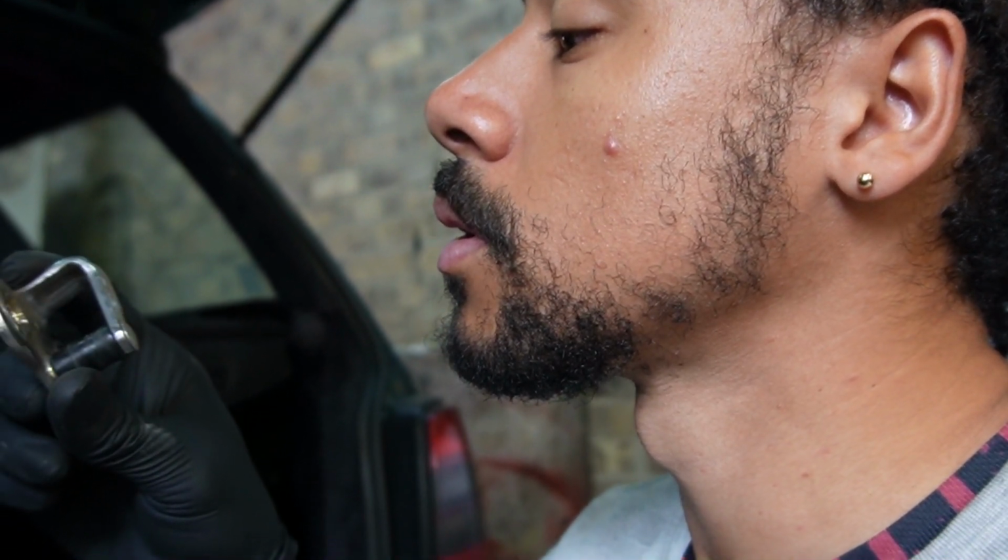Probably what I'll do before I put these on, give these a little polish. I've got a drill attachment and some polish there, so I'll probably do that now. I guess it's chrome day today.